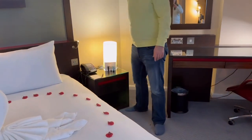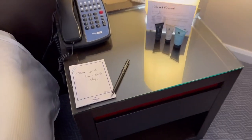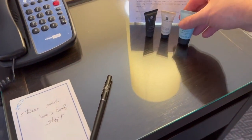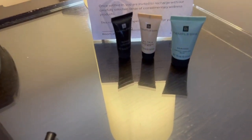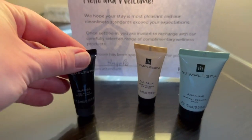And we have a nice touch here, a little welcome note. Yeah, nice too. And these are nice as well. We've got a lip balm, cooling balm, and a night cream.